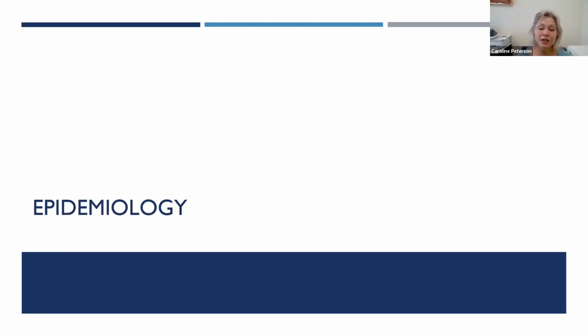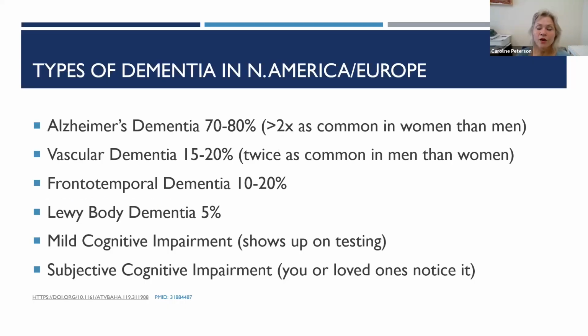So, the epidemiology. Alzheimer's dementia accounts for most of the dementia, by and large, that we experience in North America and Europe. It's twice as common in women as men. The second runner-up is vascular dementia. Then trailing, we have frontotemporal dementia and Lewy body dementia.